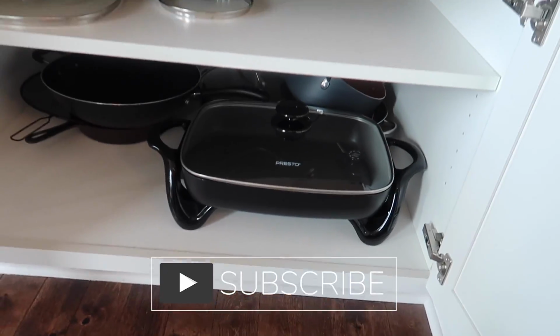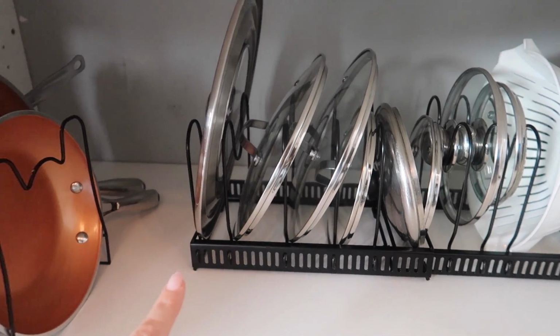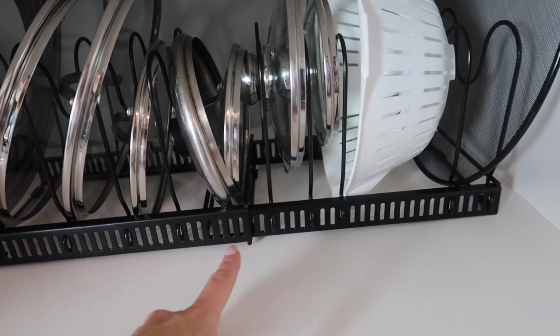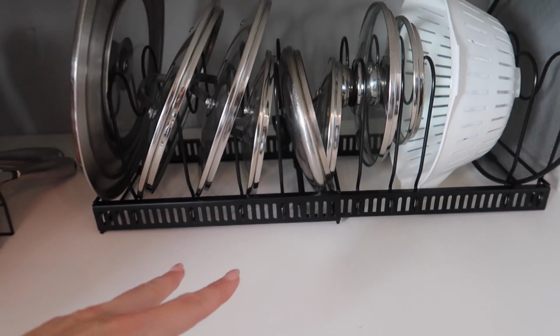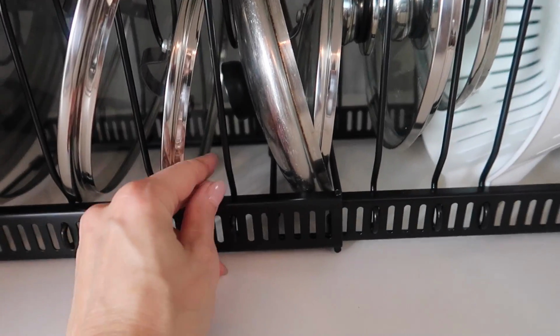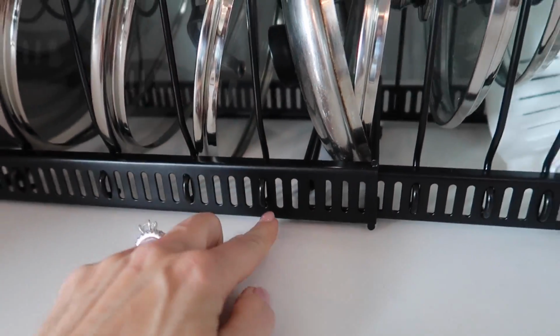Now, this needs some love. That looks so nice. You can put pots in here, but I actually found another piece I'm going to talk about here in just a second, and this is expandable. This can pull out to 2 separate units, or you can push them in as far as you need to. These little hooks right here, it took me a bit to figure it out, but they pop inside of these little holes.